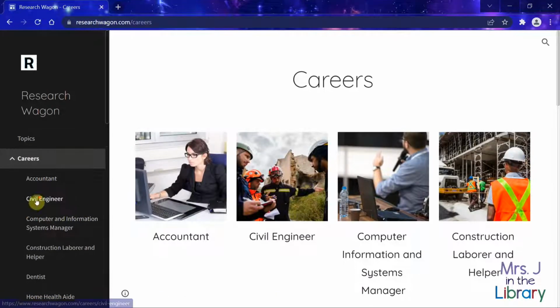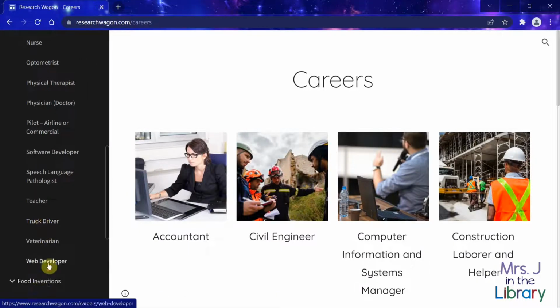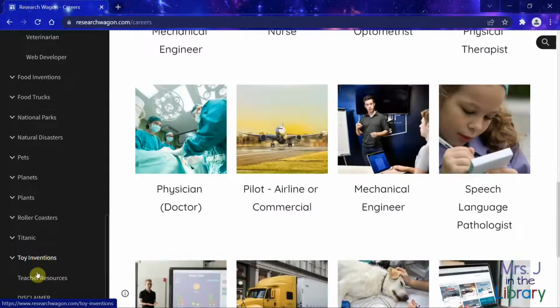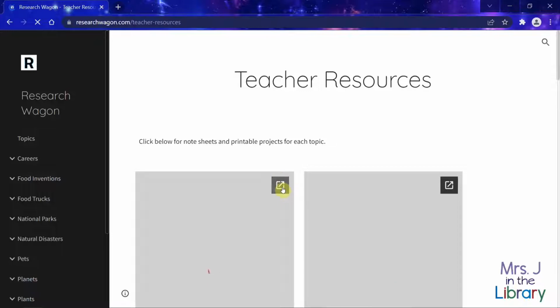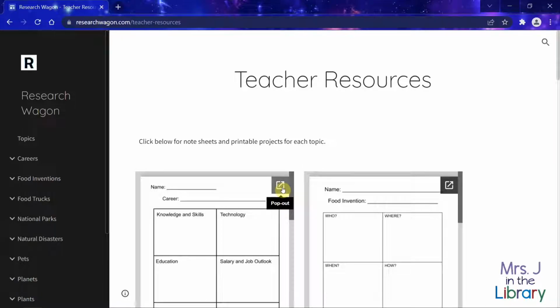There are teacher resources as well, which are simple research printables and worksheets. They're in Google Drive, and you can get your own copy by clicking on this button and clicking the download button. These are great for students to take notes on or use during their research activities.